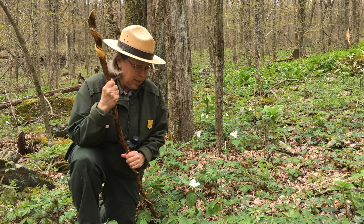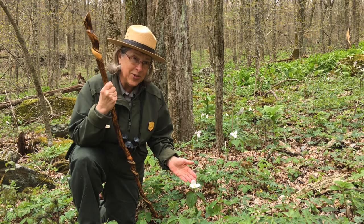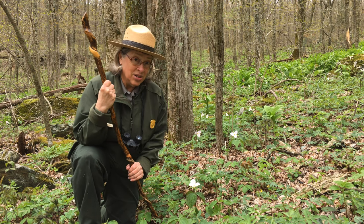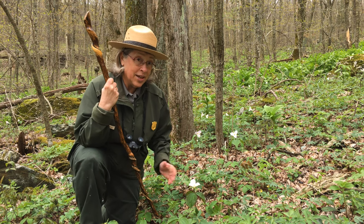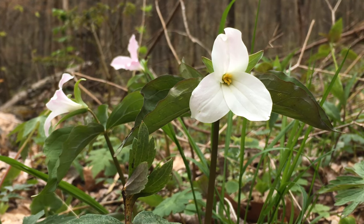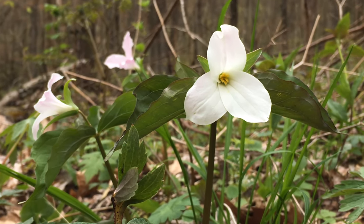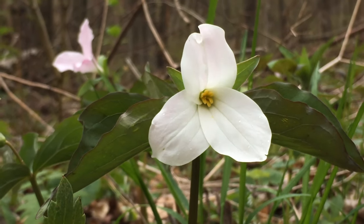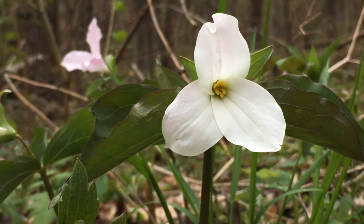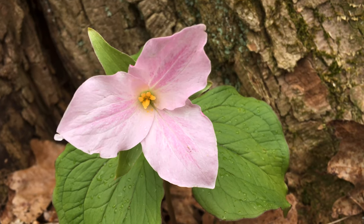Trillium takes a lot of energy to make a big flower like this, and sometimes it takes up to 6 years for a trillium like this to put out its first flower. Once it flowers, there's a nice landing platform there for bees. Once it's pollinated, the flowers will slowly fade to pink. So you may see some pink flowers mixed in with the white ones.